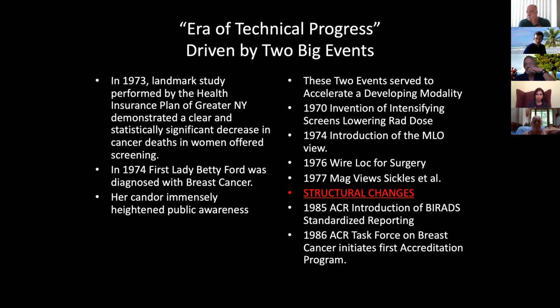The era of technical progress was driven by two big events. In 1973, a landmark study performed by the Health Insurance Plan of Greater New York demonstrated a clear and statistically significant decrease in cancer deaths in women offered screening. Then in 1974, First Lady Betty Ford was diagnosed with breast cancer, and her candor immensely heightened public awareness of breast cancer issues. These two events served to accelerate a developing modality.